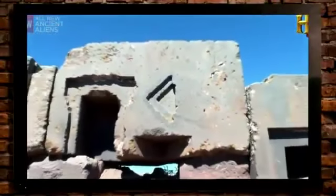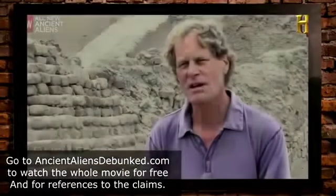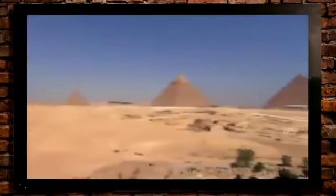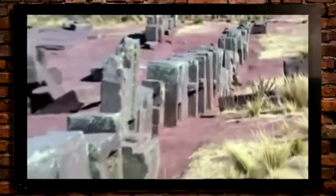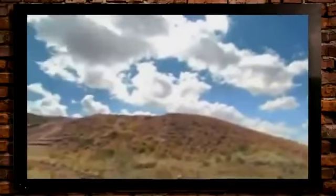Pumapunku is so unique in the way that it was constructed and shaped and positioned that it is the most intriguing ancient site on the planet. While the pyramids at Giza are an incredible feat of achievement, compared to Pumapunku, the pyramids are child's play. In my opinion, the most significant piece of evidence that we have in this entire ancient astronaut puzzle is Pumapunku in the highlands of Bolivia.